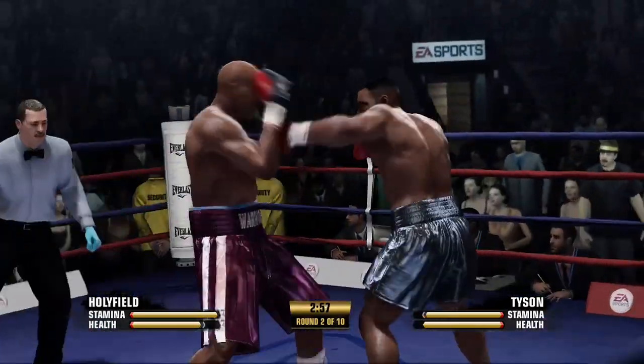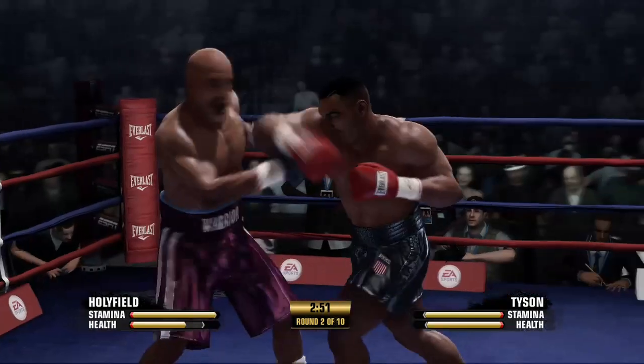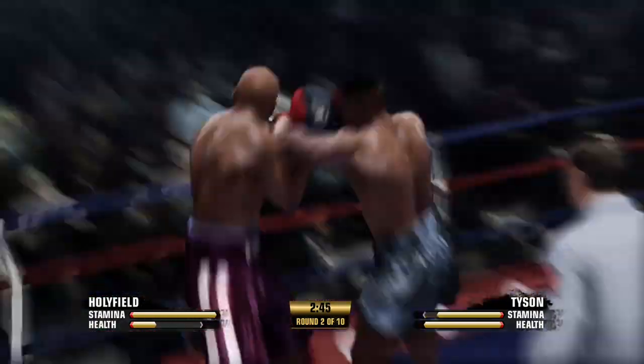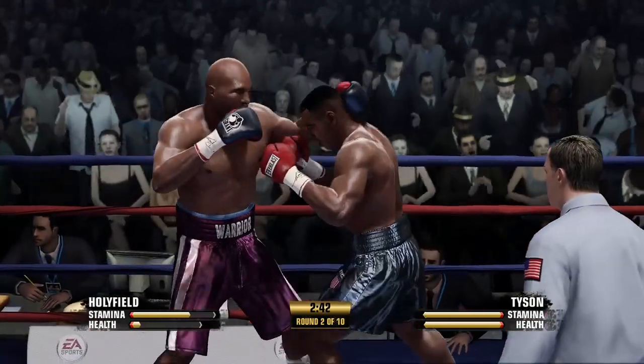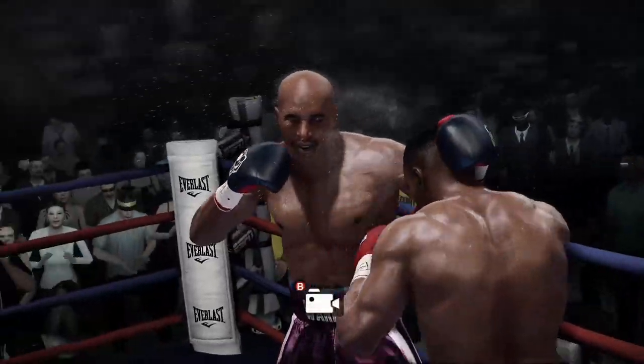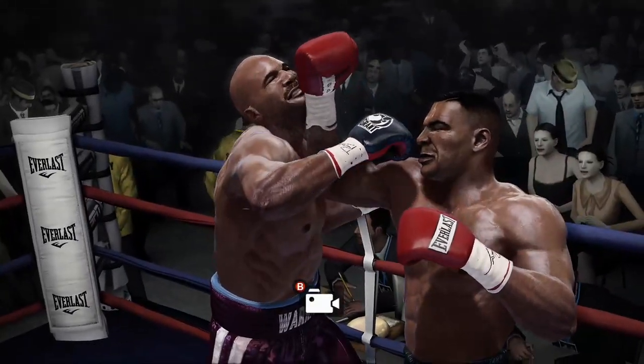So this round is underway, and what a difference a break makes for him. Look at how fresh he is to start this round after getting hit hard and dropped in that last round. What a difference a rest makes for him. Big, big shot comes crashing home. This is going to take some guts to get up from this. Once again, he goes down.